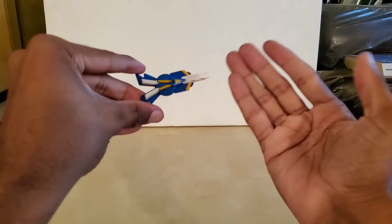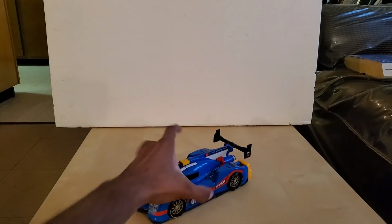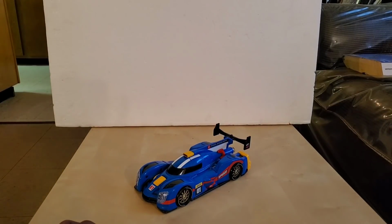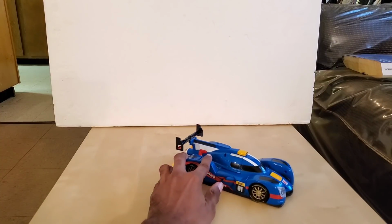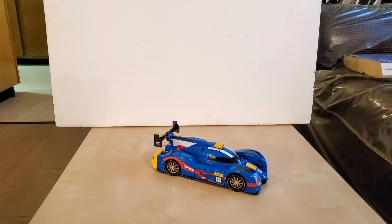Now what happens after this? It gets plugged into the back of the vehicle. This is the vehicle in question. This is based off a Ferrari FXX. It was produced between 2005 and 2007. They only made 30 cars in this style. It's a two-door Berliner, which is a two-door coupe.